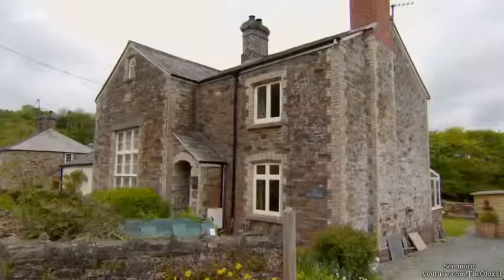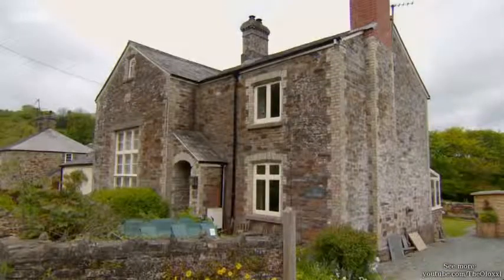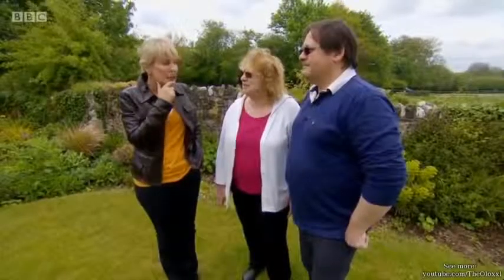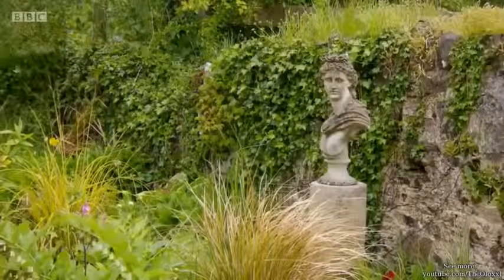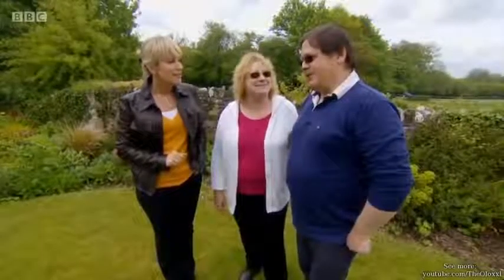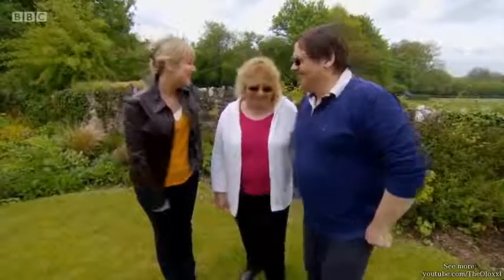Has that changed your opinion? Because I'm not quite sure. There's elements of this property that you love, and then there's other parts that it's not quite working, is it? I think you two need to have another look around on your own with that price tag in your mind. What do you think? I think you're right. Good idea then. Enjoy.